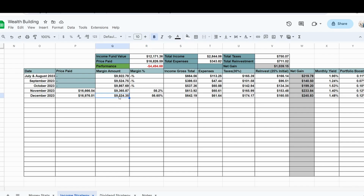If you look at the margin amount, 95.24, that comes out to about 56% of the amount invested in this fund being margin. Okay. Gross income, $642.19, which for $16,000 is an insane amount of money to have. Like, $642, you could do a lot of things with that money.